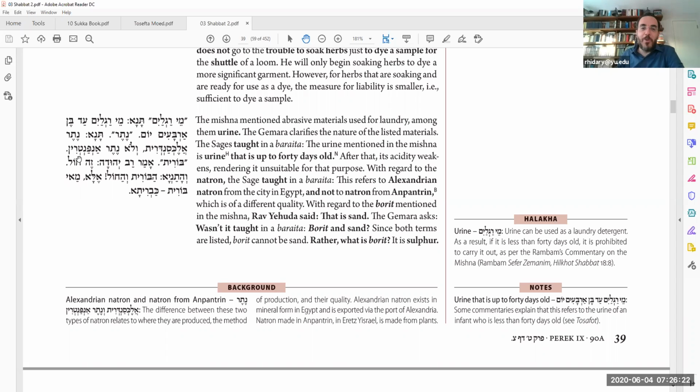And this is an interesting case where the Talmud most likely has it right historically, because it makes sense if Alexander the Great was going up north, he would go along the coast. There was no reason for him to go into Jerusalem. Anyway, so that's one thing that this place Antipatris is famous for. It's also famous for creating a natron, but it was not as strong as the Alexandrian one.